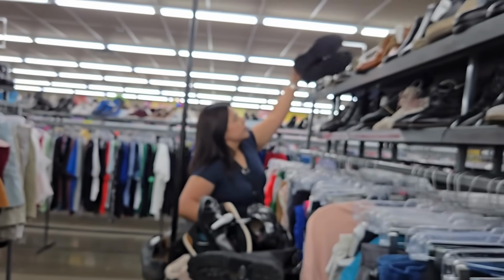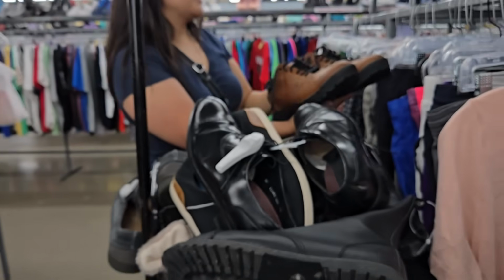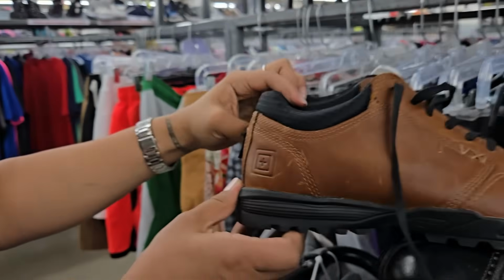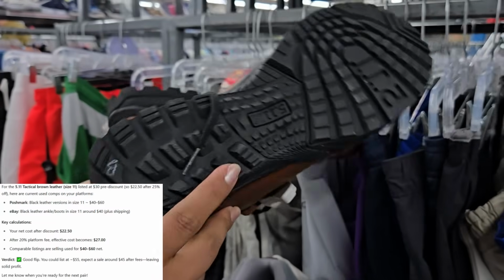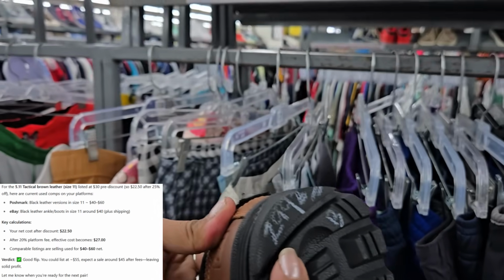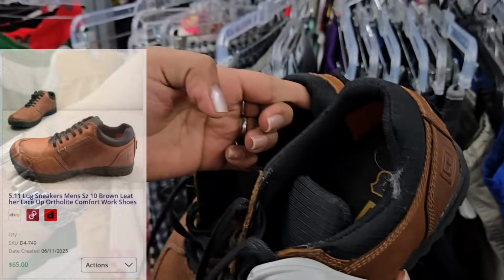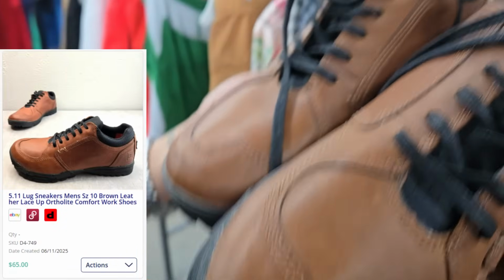Here are some more 511 tactical shoes. I ended up leaving the other ones, but these were in great, like new condition everywhere. They wanted $30 before the discount. I looked these up. Comps didn't look amazing, but still I decided to take the gamble because of the like new condition. I feel like I can at least get $55, and even after fees, that's still a pretty healthy profit.